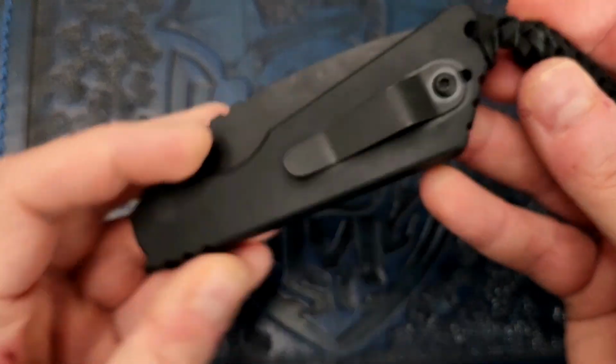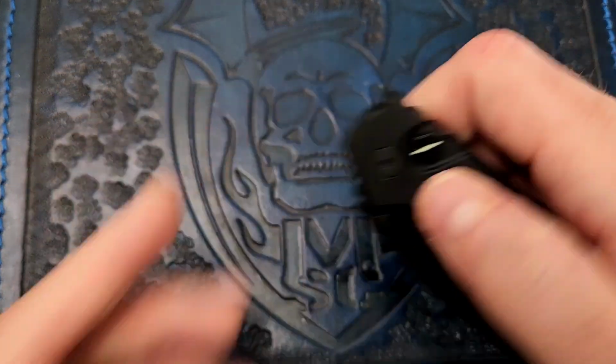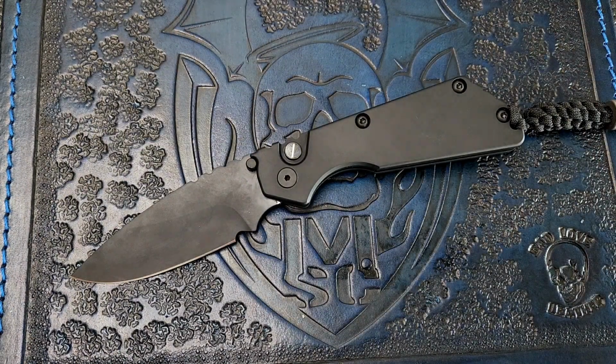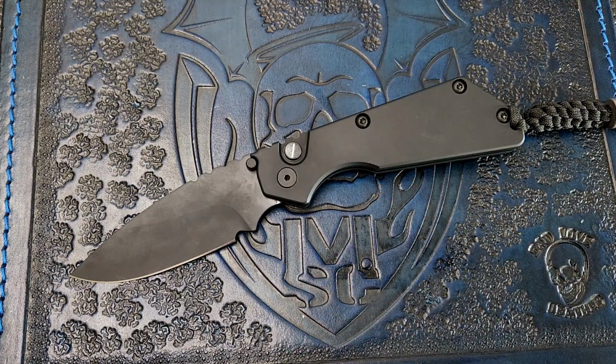Carry marks, and not, here's the thing, right? Like, there's some more back here. It was super dirty. I imagine it's cut a bunch of stuff. It's been carried. The problem isn't that it's used, right? I didn't necessarily want a safe queen or a pristine example of a knife. I don't really care. It all comes down to the price paid, right?